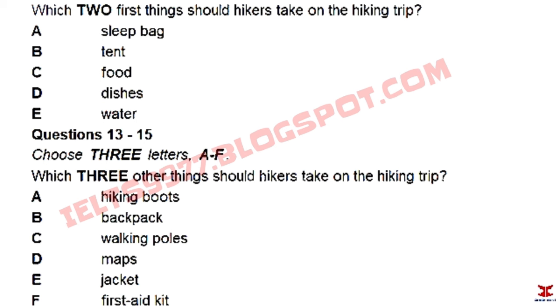Part 2. You will hear a hike leader giving information about an upcoming hiking trip. First, you have some time to look at questions 11 to 15. As you listen to the first part of the talk, answer questions 11 to 15.